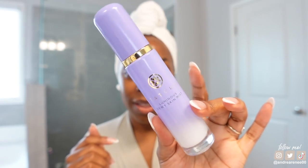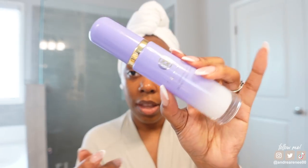I don't know how many of these I have gone through, y'all, but just know I will be stocking up on this bottle. They have a little travel size, which I need to go ahead and get because I lost mine. I usually like to pour this in the travel size when I'm traveling. So I'm gonna get the travel size, and I'm also going to stock up on the full size.